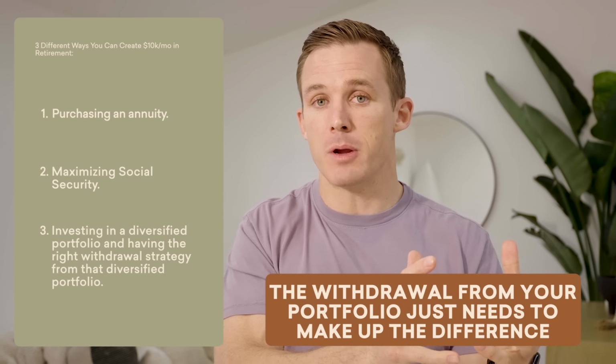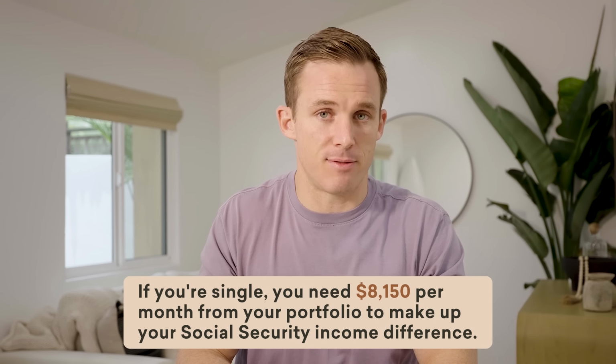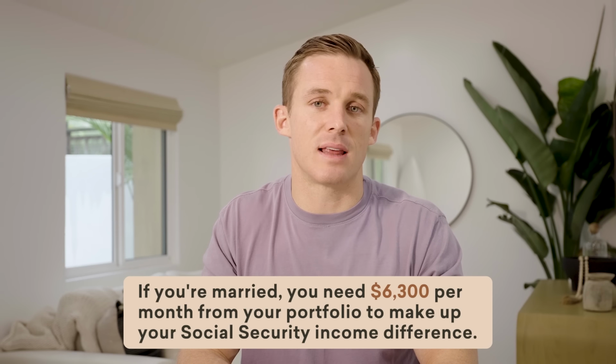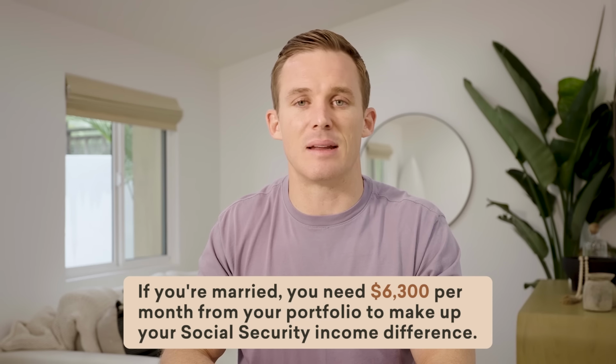To start, we'll do the same thing that we did with the annuity of assuming, look, if you need $10,000 per month, chances are good some of that's going to come from Social Security. It's just the difference that needs to come from your portfolio. So let's assume the same numbers. If you're single, $1,850 per month in Social Security. If you're married, $3,700 per month in Social Security, using those average numbers for the basis of this example. Once again, just like in the annuity section, the withdrawal from your portfolio just needs to make up the difference. So if you're single, you need $8,150 per month from your portfolio. If you're married, you need $6,300 per month from your portfolio withdrawal to supplement Social Security to create that $10,000 per month.